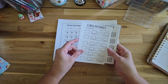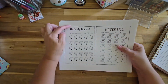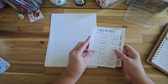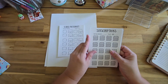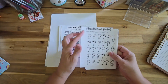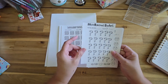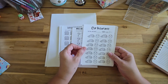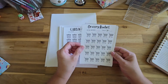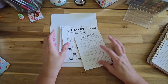But it is 10 basic categories, okay? So you see electricity and the water bill, cable and internet, subscriptions, miscellaneous. I kind of use this as my mini emergency if it's something I forget, but just a miscellaneous bucket. You can do whatever you want with it. Car insurance, garbage, the grocery budget, the cell phone, and the house payment.